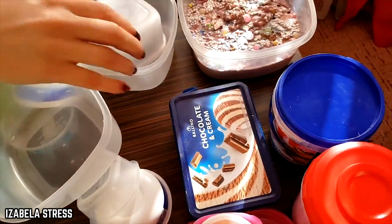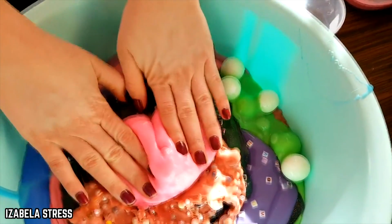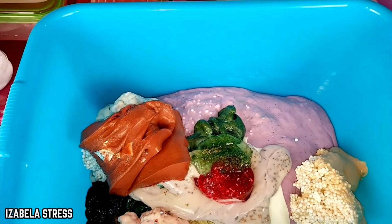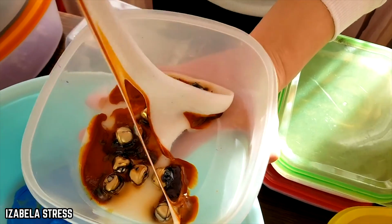Izabela Stress. Hi! Some of you suggested that I should mix my old slimes. Now that your slime fun is over, you may have dozens of different slime experiments that you have made left over. What do you do with all this old slime? Don't simply throw it out. Give it one last hurrah by mixing them all together.